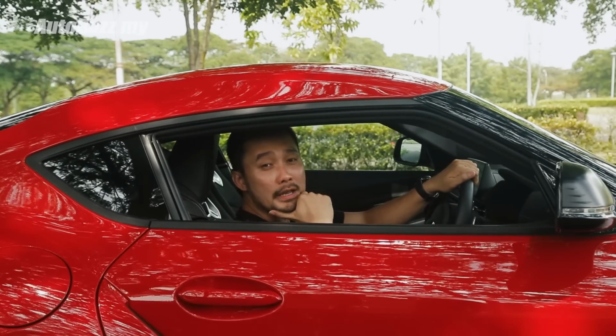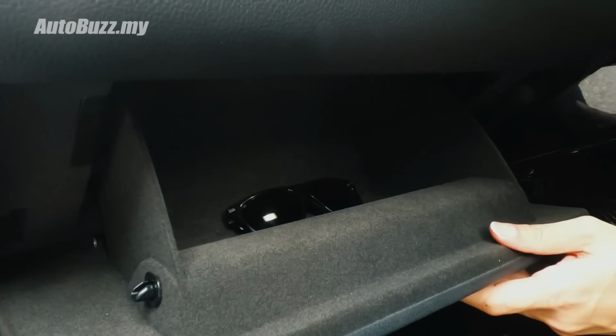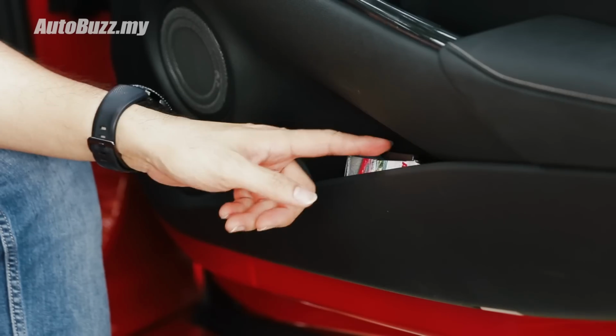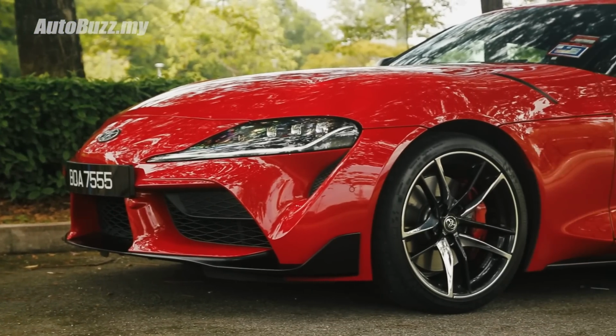Well, just in case you don't get it, it is the puny sounding horn. Storage compartment in this car is almost non-existent. The glove box is so small, there's no compartment under the center armrest, and this one over here, it is annoyingly shallow. Well, there are some things that I actually quite like.